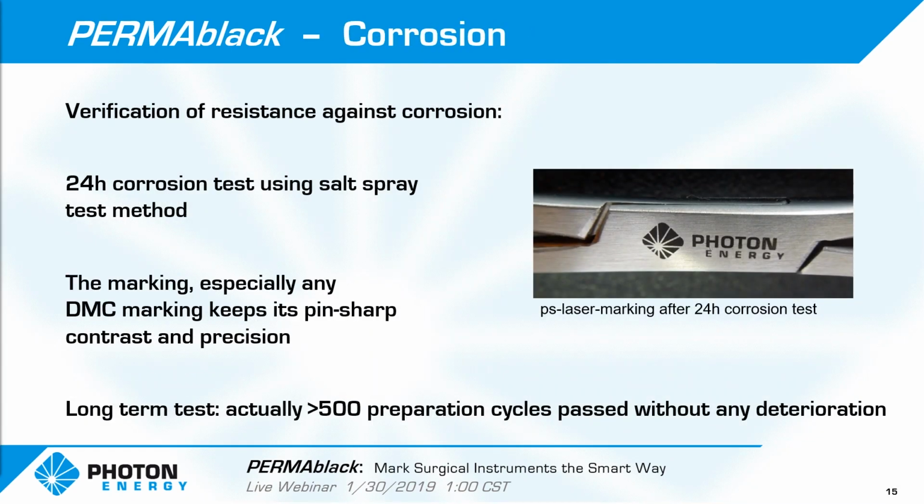Now let's talk about corrosion resistance. Unlike conventional laser markings, PERMAblack markings are completely corrosion resistant. The picture shows a PERMAblack marking after a 24-hour salt spray test. No corrosion at all can be seen.